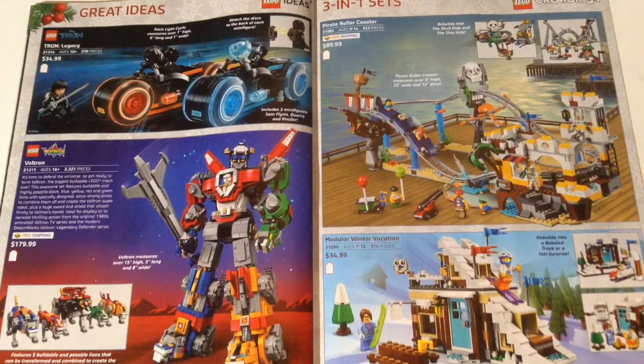And look at the price. $180 for 2,321 pieces. I mean, the more I look at this, the more I want this set. Don't know when I'm going to get it. Don't know if I'm going to get it. But I really, really am digging this set.